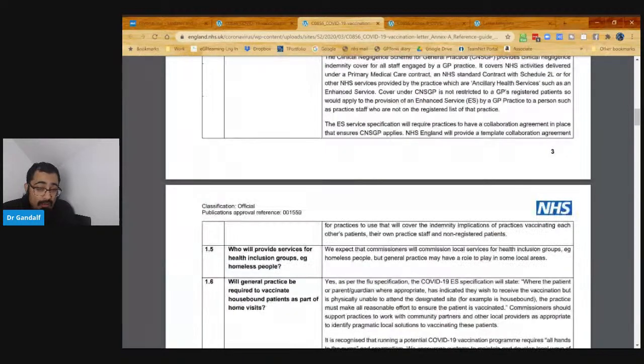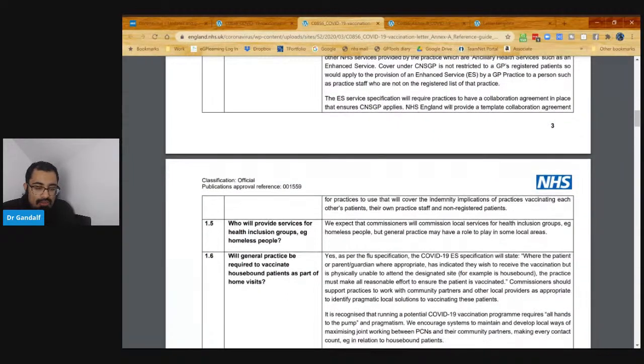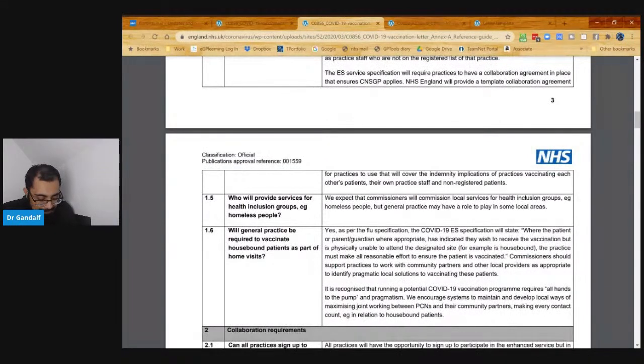What it does specify and make quite clear is that all this vaccination work should be covered under the CNSGP or the NHS Resolution Scheme in terms of vaccinating patients. What's not clear is that the CNSGP is designed to deal with complaints once they have been made. Many people worry that complaints will be made unofficially before they get to that level. At that point, how are those issues dealt with? That's potentially a lot of workload that people will have to look at.